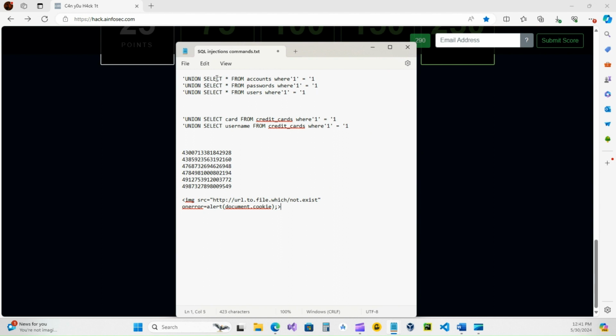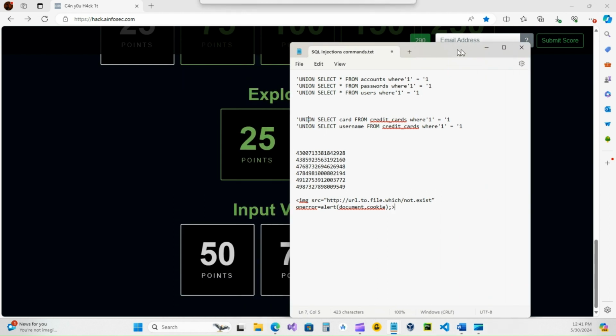So union select from accounts where one equals one, and then you leave the comma off. These are just SQL injections, right? Accounts, passwords, users, and I used one of these up here. I'm not gonna tell you which one, but union select card from credit cards where one. So you gotta just mess with it, and you gotta enter in these.